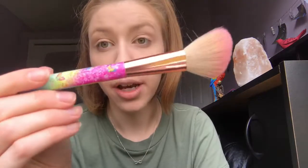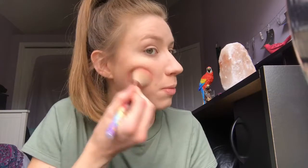So my Lisa Frank Ipsy bronzing brush or contour, whatever it is, honestly, whatever. I'm just gonna put my hair back. You just want to feel where your cheek is. So like I said, I'm just taking this brush, I dip in a little bit of this Hoola bronzer. I think this is really great for all skin tones. Like I said, I'm very, very pale, but I do feel like this just warms me up a little bit, which is nice.